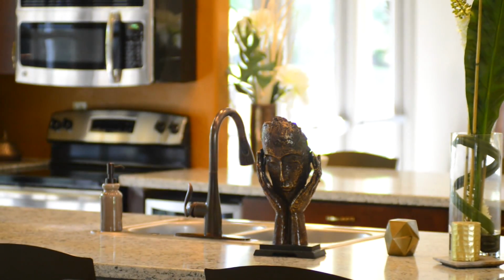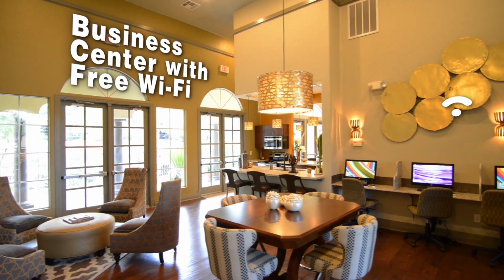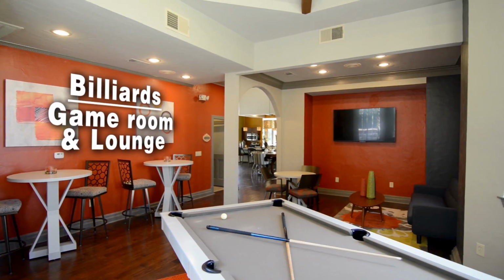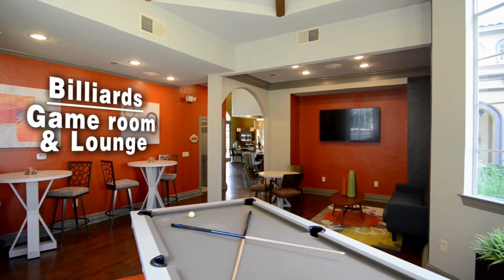Come in and take advantage of our business center with free Wi-Fi and printing services. Play a friendly game of billiards in our resident lounge.